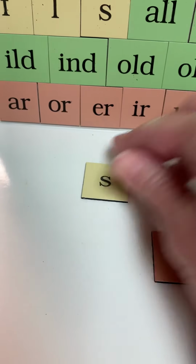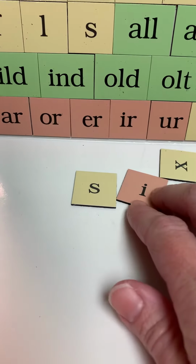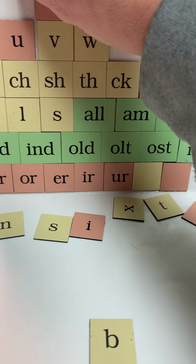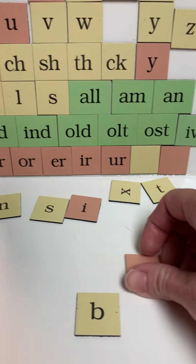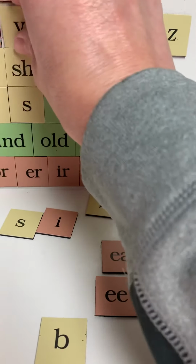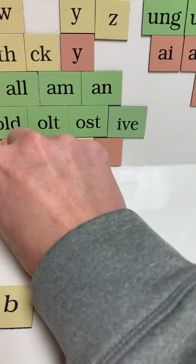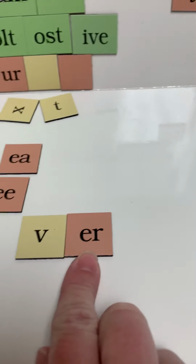Let's try beaver. Beaver. Now, we know we've got a B. You definitely hear the B. B-E. It's going to be a vowel team. We'll put them like this. B-E-V. What two letters make my ER, right? Okay, and this is R controlled, remember?